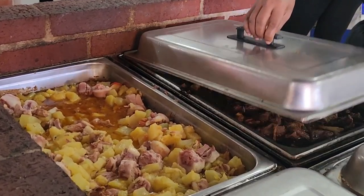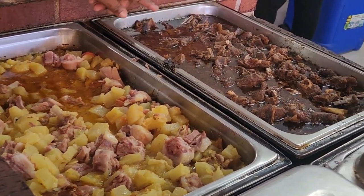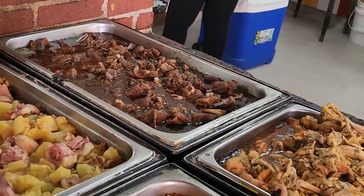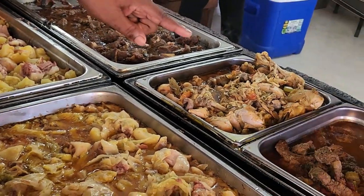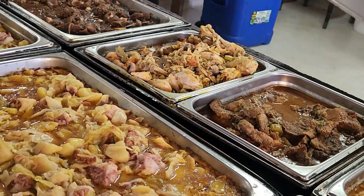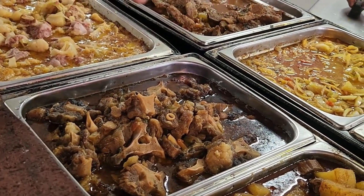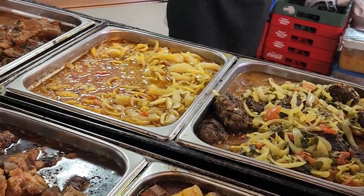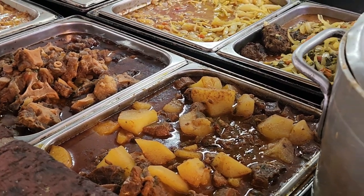What's it called? This is papaya. Papaya? Papaya with pinto. Also we have goat meat, stew cabbage, chicken, steak, oxtail, stew beef, and meatballs. What's that last one? Meatballs. That's meatballs? Yes. Okay. And we have snapper and mahi-mahi fish.